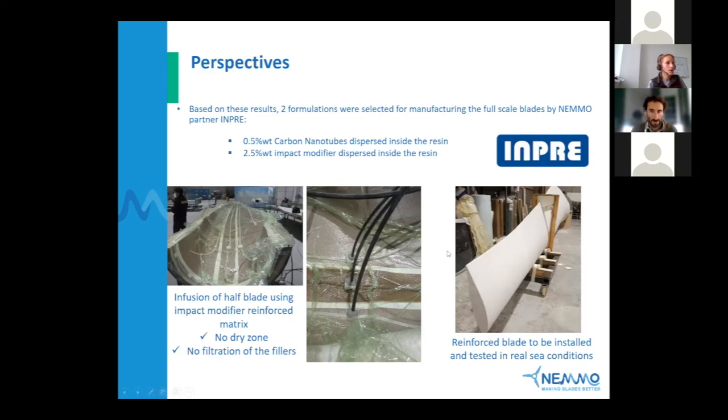Here, you can see some pictures of the infusion of half of the blade using the impact modifier. It was a really good result because it was an upscale from plates directly to the full-scale blade. And what we can observe is that we have no white zone. This means all the resin goes through all the glass fabrics, and we don't have any filtration of the impact modifier. And here you can see the formulated blade that will be installed and tested in real sea conditions in a few weeks.